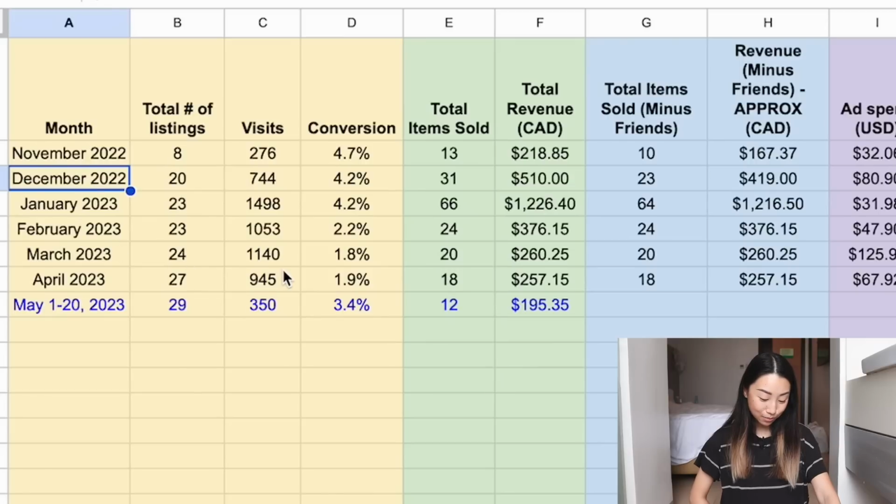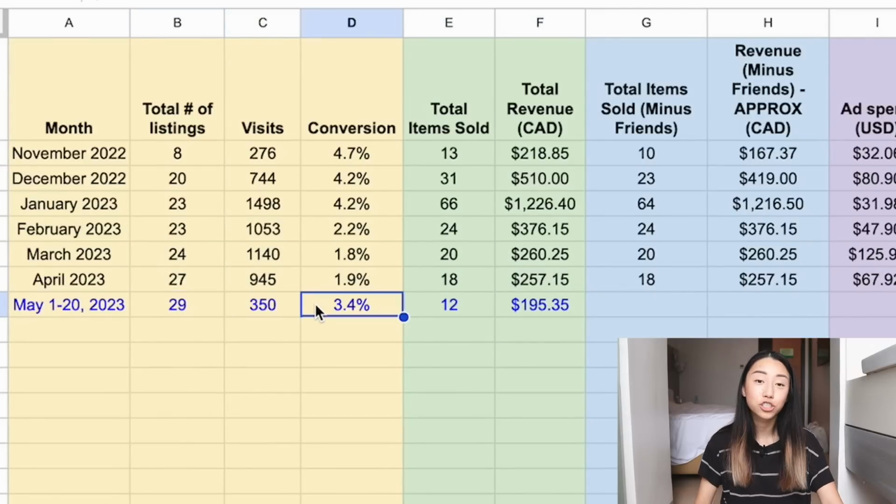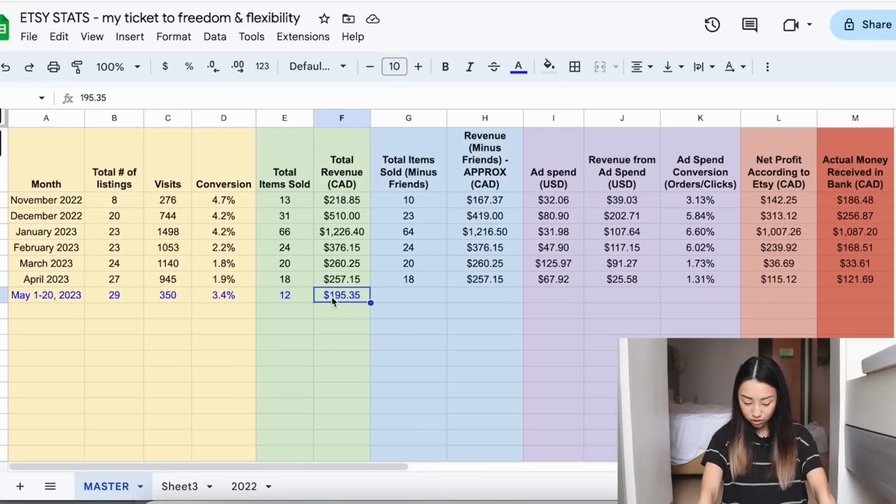The good thing is that I'm still making sales, and even though it's lower than what I had hoped, it's still okay. Like I haven't been posting that many items, but I'm still making sales. And I think especially for this month, it's giving me a lot of hope because my conversion rate went up. Yeah, I think I'll be making like $200, $300 this month, probably $200 after all the fees and stuff.